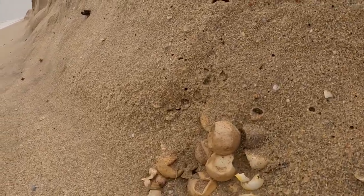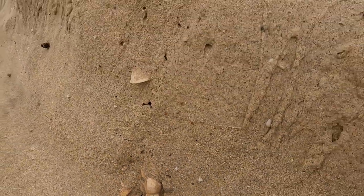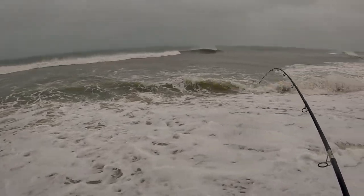There's some sea turtle eggs that get eroded. The sand's eroded and it showed up a sea turtle nest that would have been buried, and now they're getting washed out. It's all part of the cycle.